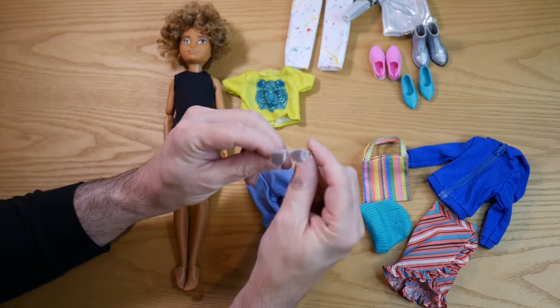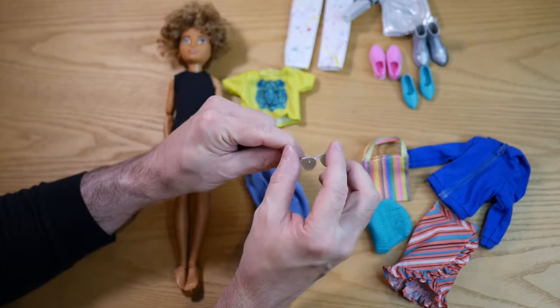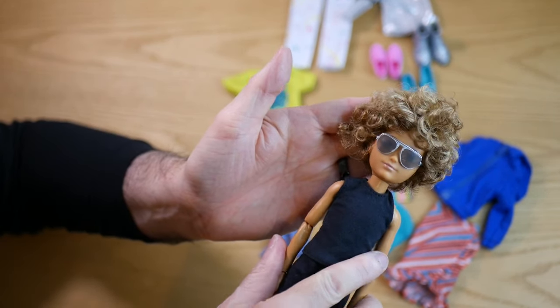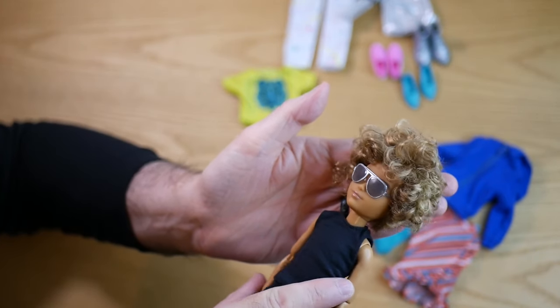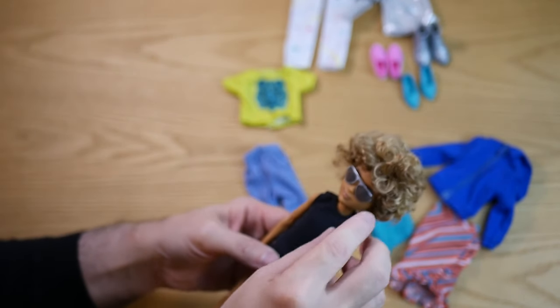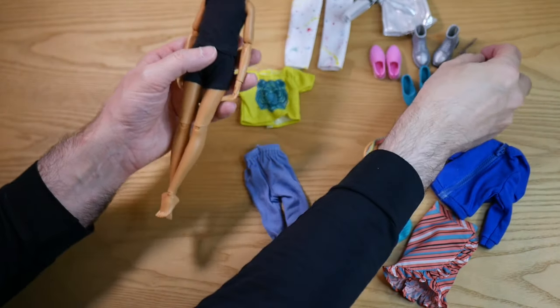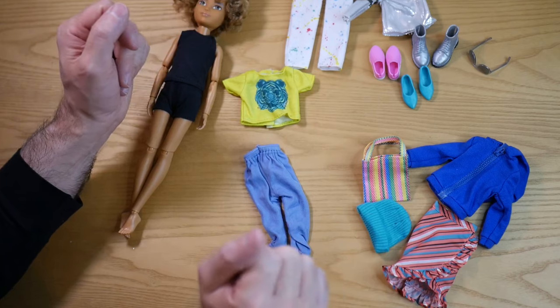We have a pair of aviator glasses, and I think they are see-through. Yeah, they're kind of see-through. I don't know if you can see the eyes. I can see the eyes through them, but they aren't the clearest. But I guess they are meant to be sunglasses, so they do kind of work. So that is those. So we've also got, what should we look at next?